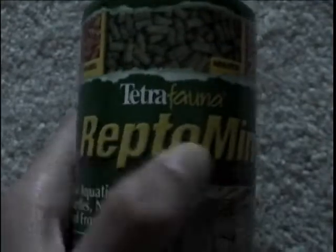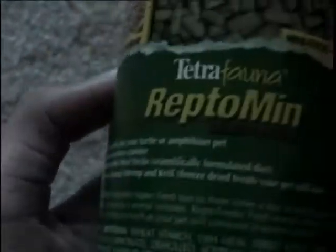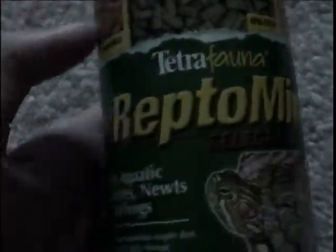So lately I've been stocking up on supplies, thinking of things to get, all that good jazz. Since I'm getting my turtle soon, the most essential thing, besides an enclosure, that a turtle needs is food. And here it is, Tetrafauna ReptiMin. ReptiMin is a very well-known reptile marketer. They're located in Europe, the United States, I believe in Asia, and other places like that. So mainly North America and Europe, I should say.